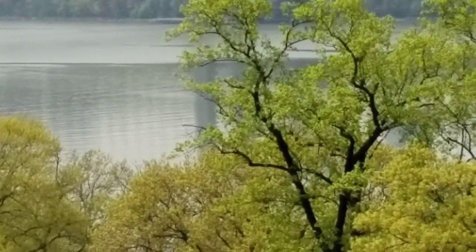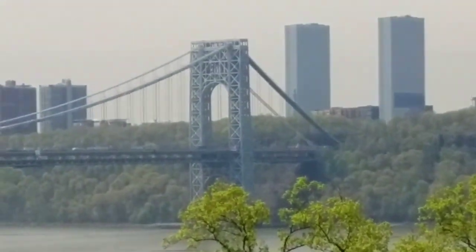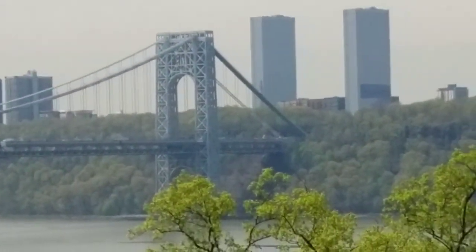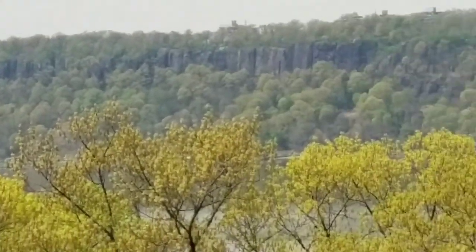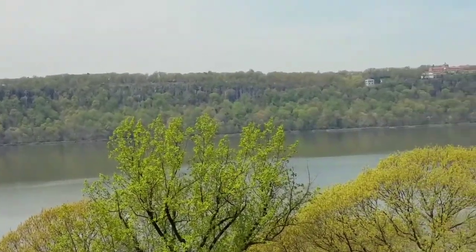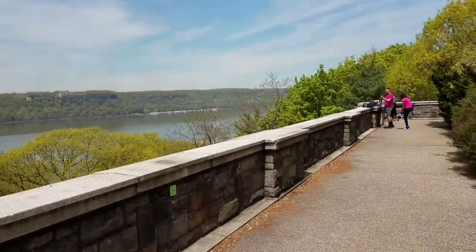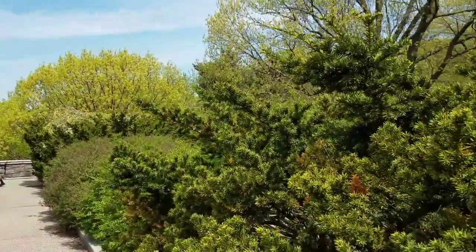Across the mile-wide Hudson River is the reflection of the George Washington Bridge linking New York City to New Jersey, flanked by the 38-mile-long line of cliffs known as the New Jersey Palisades. Seen from here, Fort Tryon Park, a clifftop, Upper Manhattan park. Take the tour.